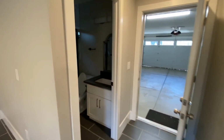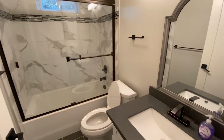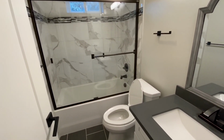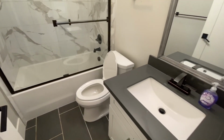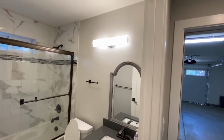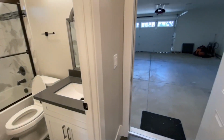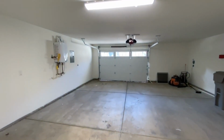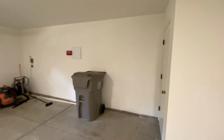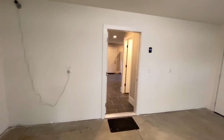Right over here, you got your other full bathroom. Look at that. Look at the black finishes, yo. Super nice. It really goes good. The contrast of those colors works so well for me. And you got your concrete counter for the sink. New light fixture and everything. It's amazing. And then you got your 2-car extended garage. Super big. New water heater right there. And you also have another closet for more storage. So it's just plenty of storage, and you'll see more of the storage of what I'm talking about throughout.